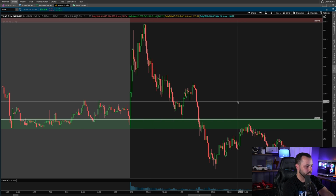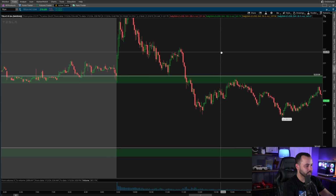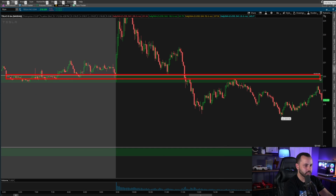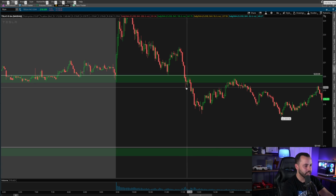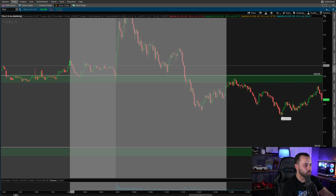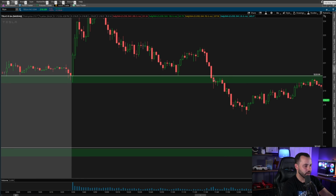So here's the 2-minute, right? And so what I realized is that Tesla went ahead and cracked below $220, right? That was a big break intraday under 220. Now, over the next few minutes, Tesla tried to move higher, right? A very slow move back to the upside right here.